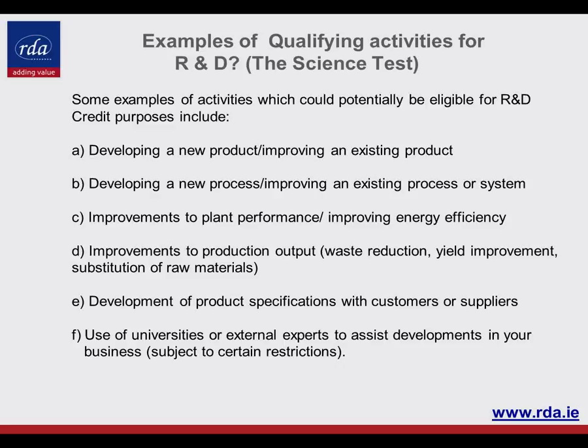Similarly, in developing a new process or improving an existing process: any improvements to plant performance or improving energy efficiency, improvements to production or output, waste reduction, yield improvement, substitution of raw materials.